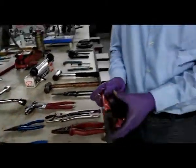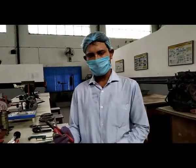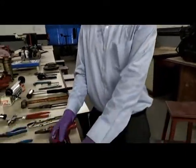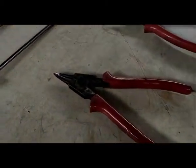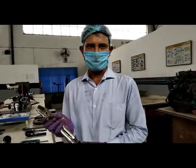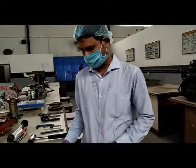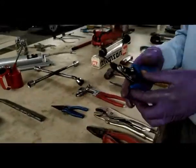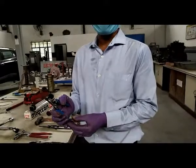This one is a sharp knife, or outer knife, and this is an inner knife, or circling, you may also call it. This is called a vice grip plier. This is also a portable holding tool. This is a wire cutter. This is also used for cutting wire.